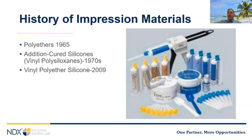And then we get vinyl polysiloxanes, which we use today. One of the cool things about them, as you guys know, is that they use a platinum catalyst in them. What that means is that there is literally no dimensional change from what you dispense and when it's set. And that's what makes it unique, is that it is so accurate.